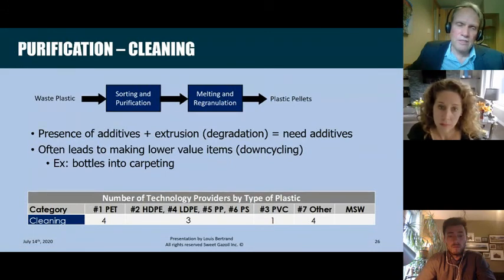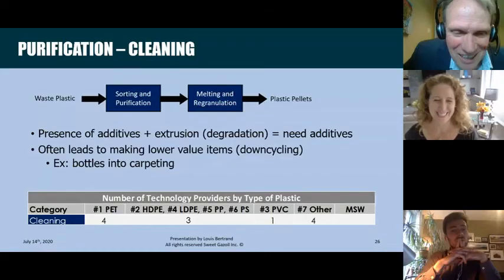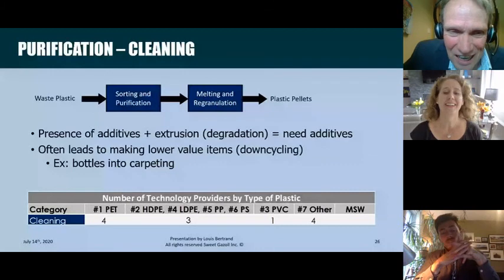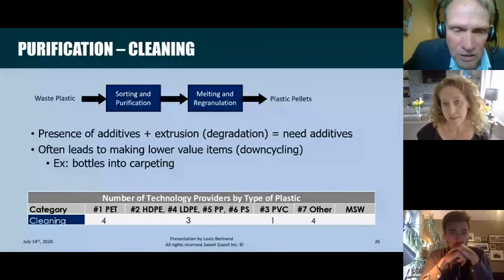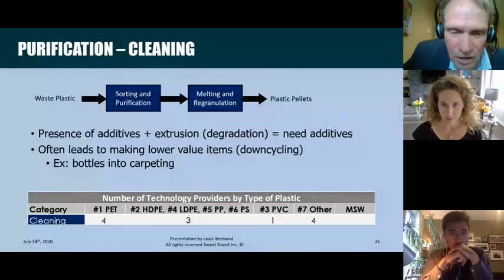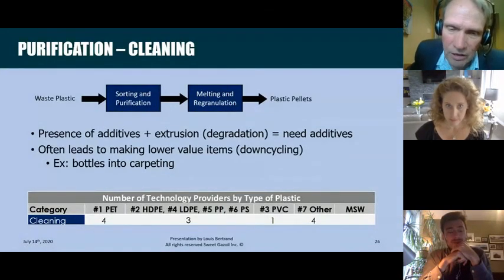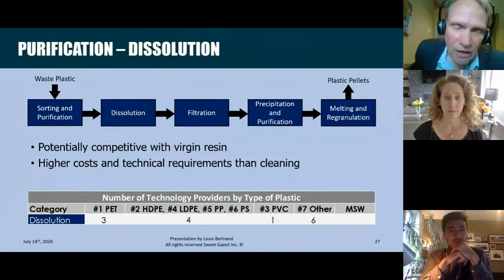As you can see, PET is at the bottom. See the number of technology providers. Okay, the number of technology providers is at the bottom. You can see that that type of cleaning is used mostly for PET. There's some trials being done with HDPE, LDPE, with the polyolefins, and one for PVC, and some of the others are there.